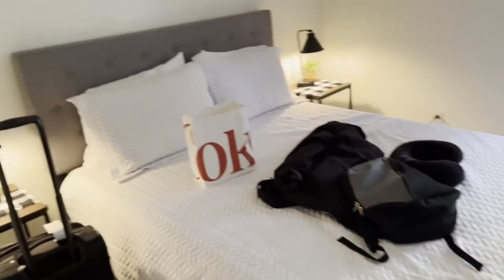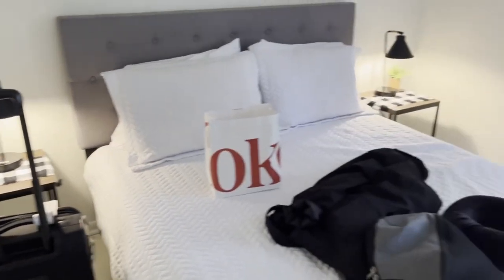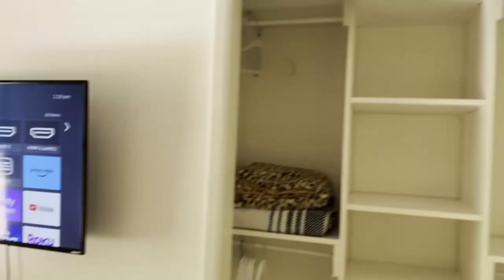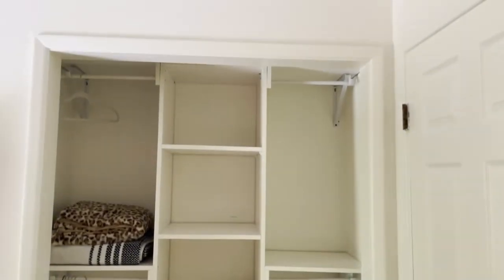And this is my room that I'll be staying in. We got a dual nightstand with a nice size queen bed, a TV built in with Roku, and even a little open closet space to put my clothes and stuff in for the weekend.